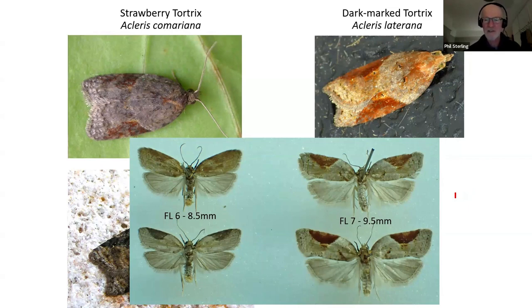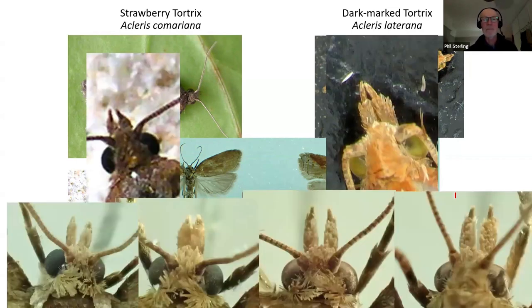There is a further feature that we've now illustrated in the field guide, and that's to do with the length of the palp. The palps are the two little pointy bits between the antennae and forward of the eyes. And there are three segments, but by and large, you can only see two segments. And here are these photographs really blown up. I don't have decent examples of strawberry Tortrix at the minute to be able to show you. But you see how much shorter the palps are on strawberry Tortrix than dark marked Tortrix. And it's particularly the second segment, as they call it. This second segment in the dark marked Tortrix is much longer than in the strawberry Tortrix. And here are some set examples where you've got a long second segment of the palp, and in here it's a rather shorter one.